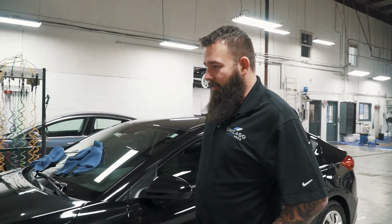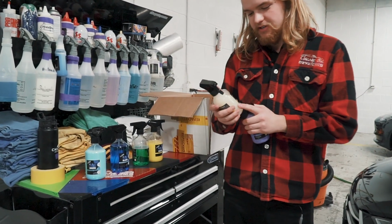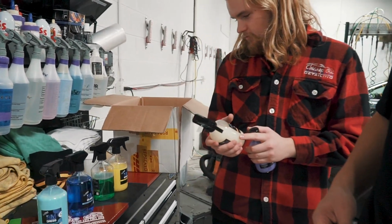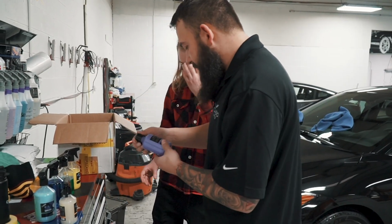All right, what are we gonna try first? Oh, what do we have here? This is spray sealant. We got a spray sealant, we got dressing, we got some waxes, we got a glaze. Let's try this glaze first.